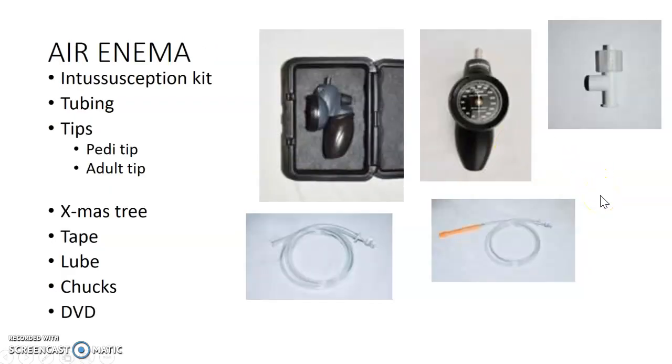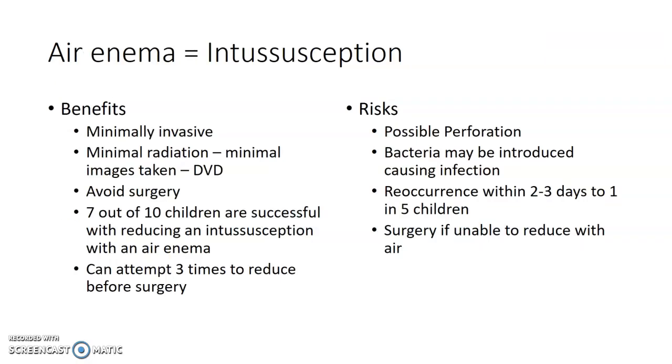So instead of a contrast enema, we use a kit and do an air enema. Your rad might ask you for the intussusception kit. We have this little black tackle box at our site too. With this equipment there's specific tubing used for this kit, along with this locking system. You're going to have some tips out, lube, and a DVD, because we do a video of all pedi fluoro cases. Benefits of an air enema: it's minimally invasive, minimal radiation, and they don't take a lot of images. You can try to avoid surgery.